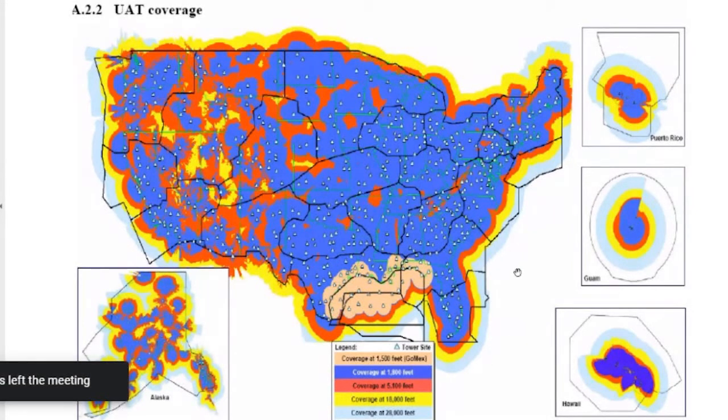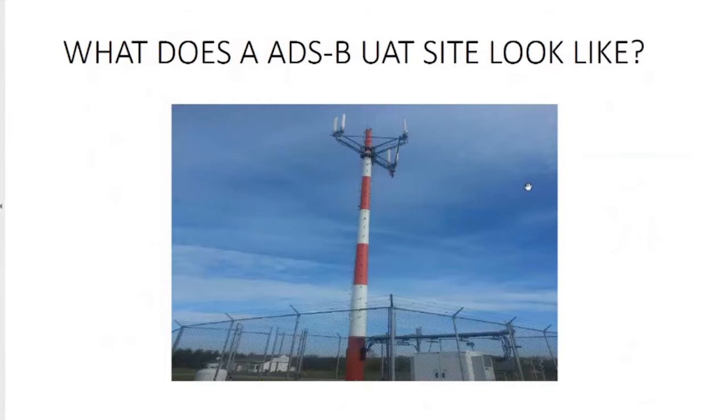So there's a lot of stations out there, and we're just talking here about UAT coverage for your lower flying aircraft. So what does an ADS-B site look like? Pretty much like this. Actually, the only one I've ever seen fairly close is up at Broomfield. As you go into the airport on the west there, you can see a tower similar to this. The antennas are kind of interesting, and I'm only guessing on a couple things here.